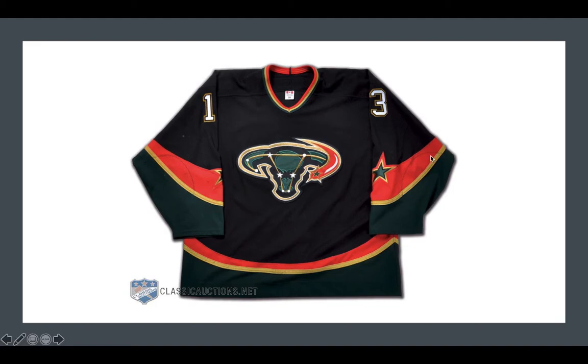I actually do like the striping design, but it's the logo that really ruins this jersey. This is a hideous logo, and that's why this one's coming in at number 4.